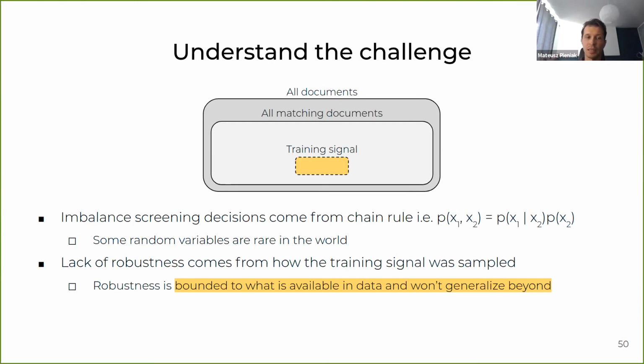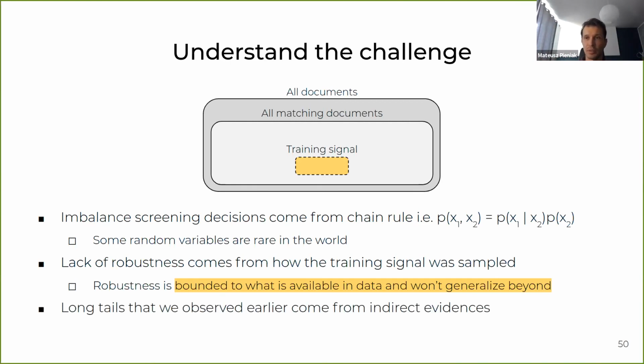So this is where the lack of robustness comes from, if we think about the problem as binary classification. And also, I've shown you these charts with the phrase to achieve 95%. Actually, you may remember that at the beginning they were very fast, but then there was a very long tail to achieve this 95%.